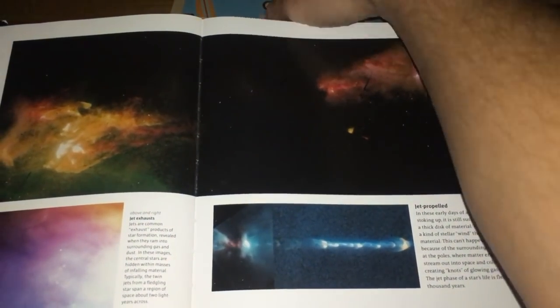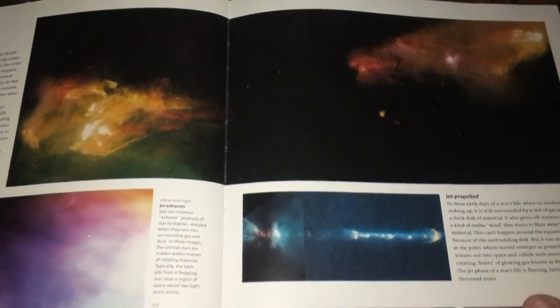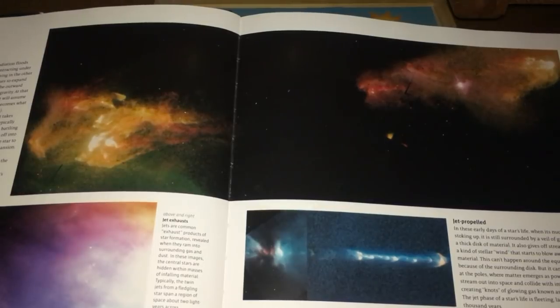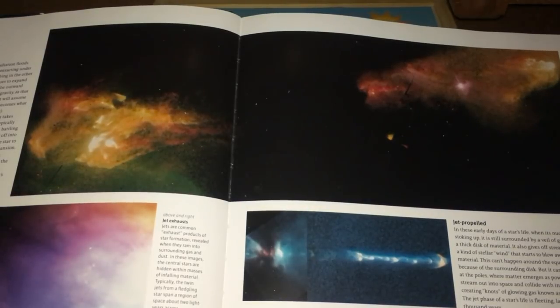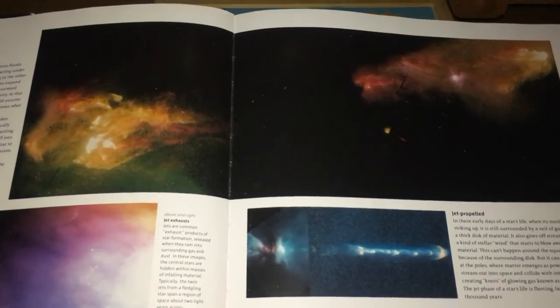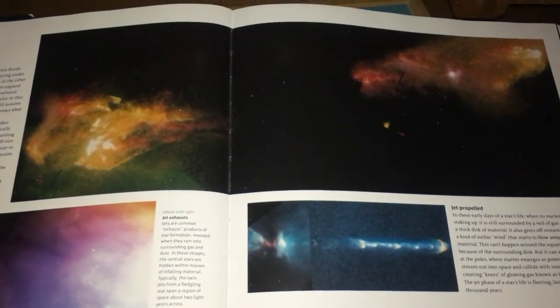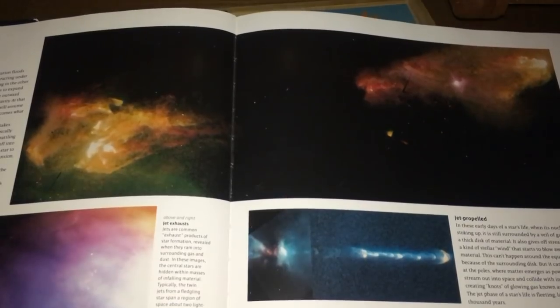And now they're talking about, so we started off looking at diffuse nebula, and then we went into nebula that have just been initialized into collapsing and forming new stars. And now they're talking about nebula that have created new stars, and the stars are undergoing this dynamic process.